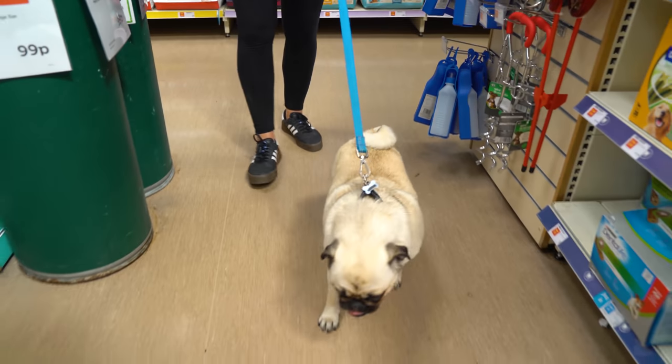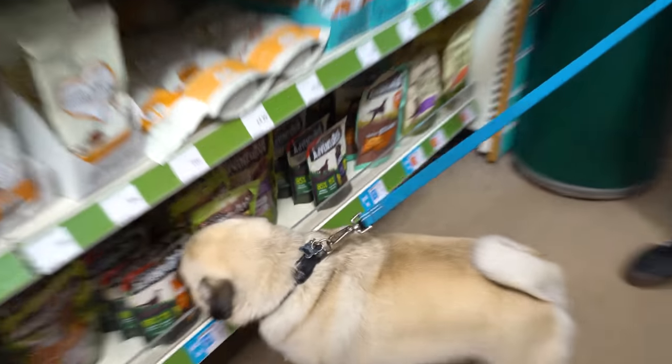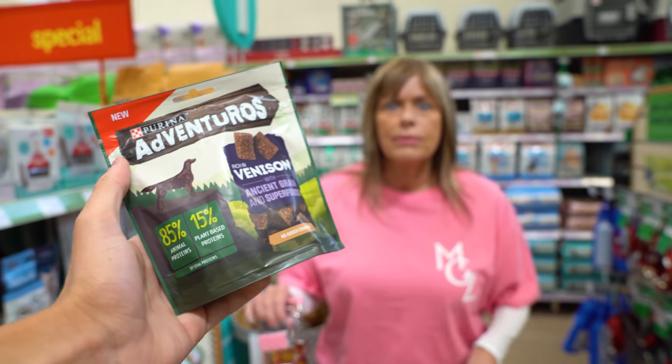Oh dear. Here he is, guys. He's on the aisle. I wonder what he's going to go to first. Oh my gosh, did you see that, Mum? I think he wants food. It looked to me like he sniffed these out, Mum. Yep. But the question is, can they fit in the trolley?